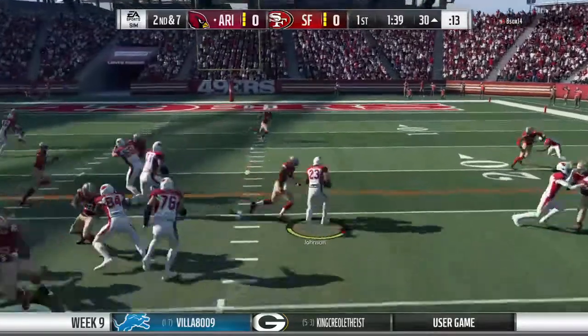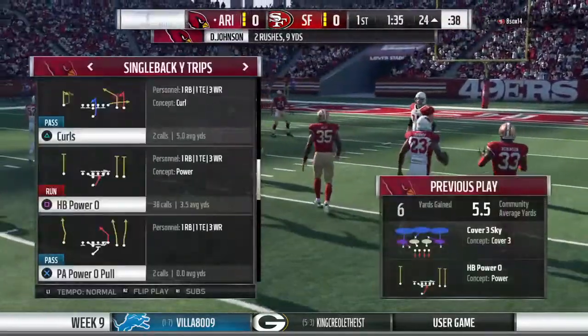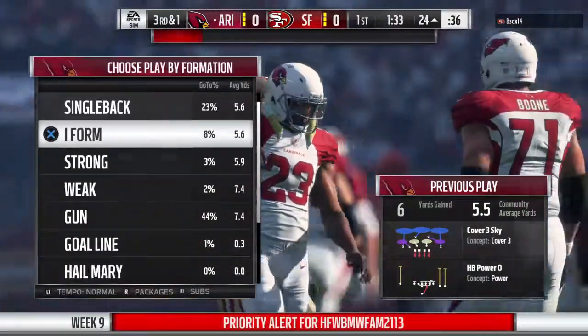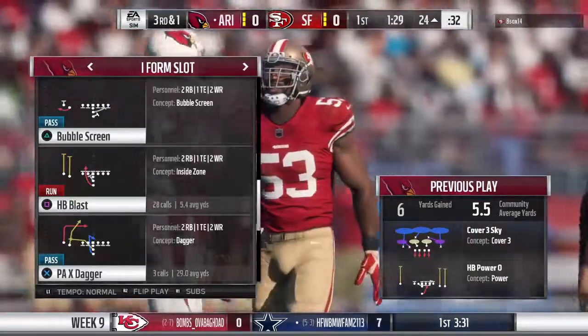They go to Johnson again. He'll get about 6 there as he takes this one down to the 24-yard line. And there's a run to be happy with. Good, solid yardage. You'll take that anytime you hand the ball to a back.